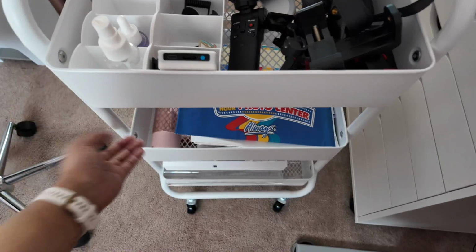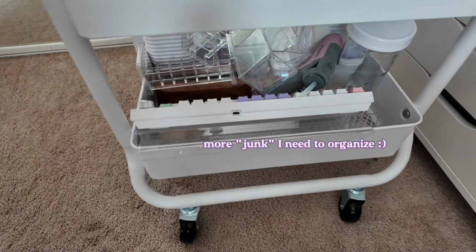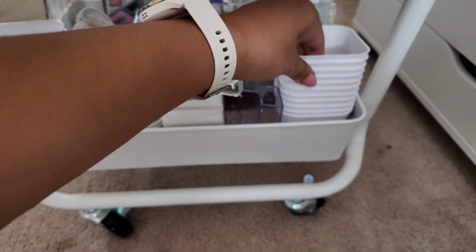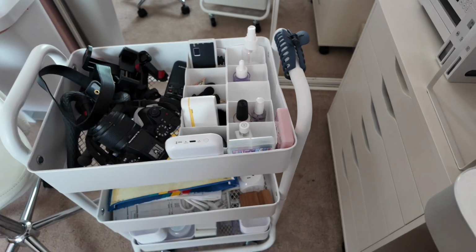My middle shelf is all the things I need to scan. So we try to keep our paper clutter to a minimum, just scan everything. And then my junk on the bottom, again, I need to go through that. I have an extra keyboard down there, extra little bins and organizers, and that is my last little thing.